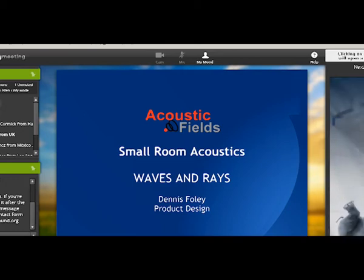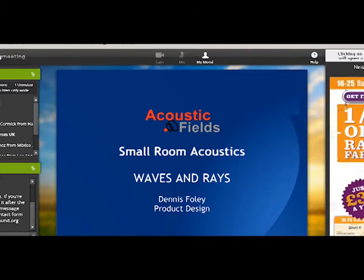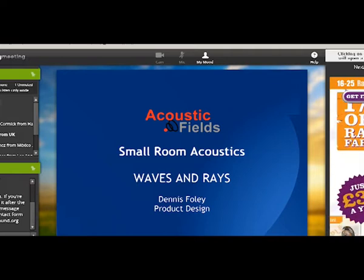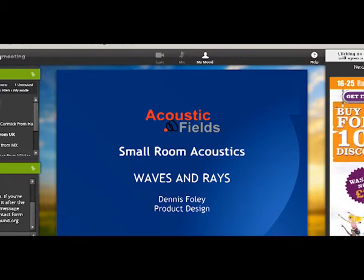I wanted to make this presentation really simple because acoustics is complicated and it can drive you insane sometimes. So I've discovered in our 8 years of research, building in these rooms and testing them, that all of our energy and all of our problems is focused on just really 2 areas. The first one is waves, and the second one is rays.